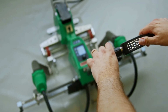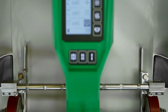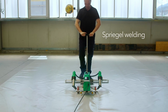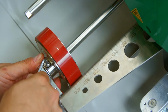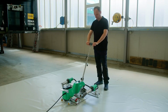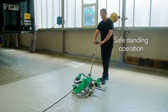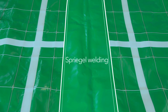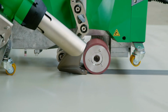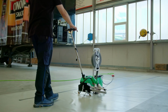The Leicester Variant 700 in particular is a real workhorse, capable of handling everything from repairing truck tarps and creating advertising banners to even constructing tanks. One of the things that makes the Variant 700 so impressive is its speed. This thing can lay down a 2 to 5 centimeter weld at an incredible rate of 20 meters per minute. And because versatility is the name of the game, the Variant 700 allows you to quickly switch between overlap and tape welding. Plus, you can adjust the temperature anywhere from 100 to a scorching 620 degrees Celsius.